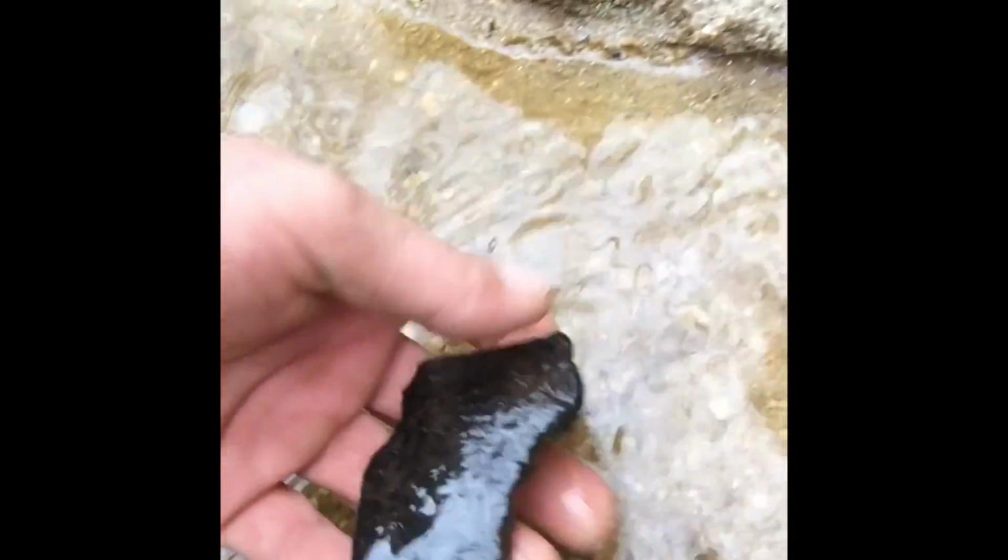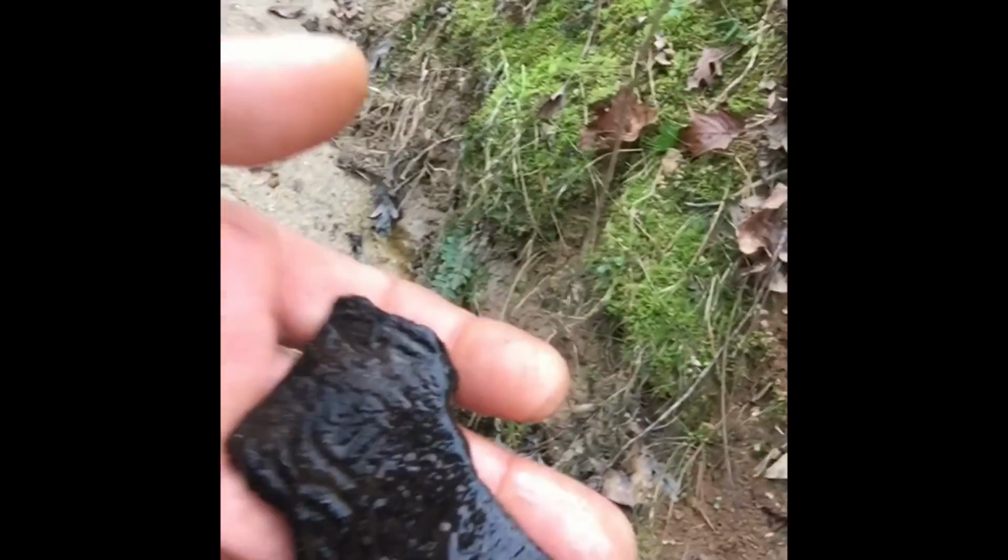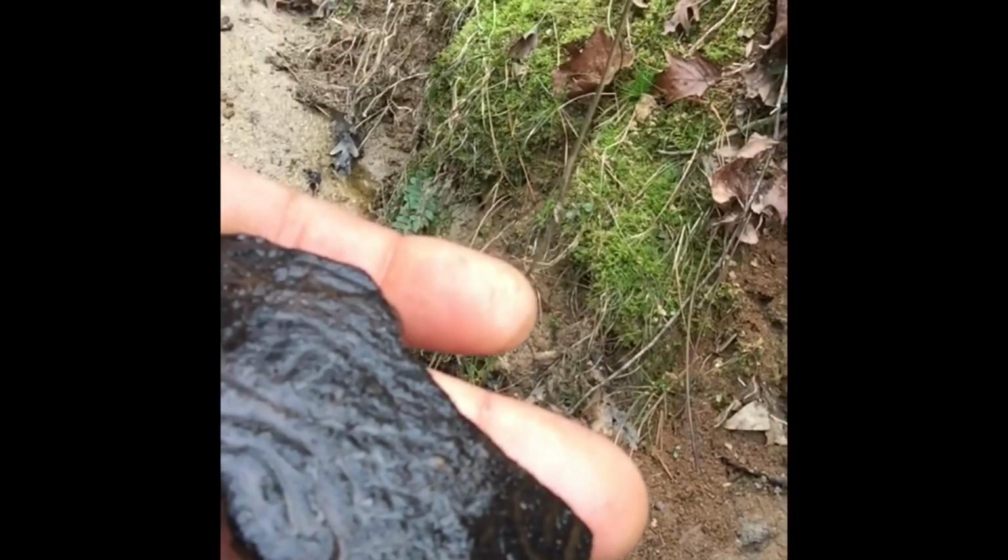Oh man, that's really nice. Got some designs on there. Pretty nice. I'm glad I walked here. I'll walk a little bit more, see if we can find something else.